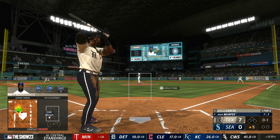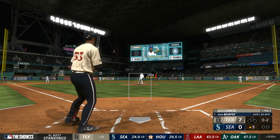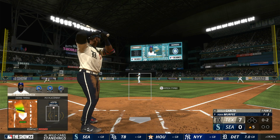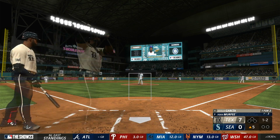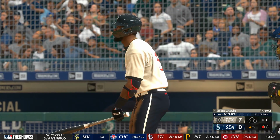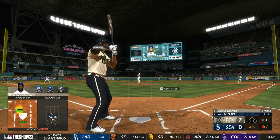Garcia now in the box, comes up empty with a swing there. Outfield playing very deep, not wanting anything over their heads. And he's down 0-2 as he swings through it. The 0-2. Good eye in that spot. It's a good take. 1 ball, 2 strikes. Cuts and misses. It's a strikeout. That was a tough slider right there. He couldn't get a piece of it just to try to keep the at-bat alive.